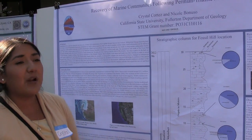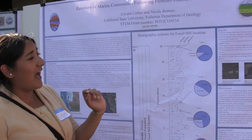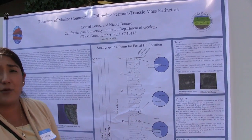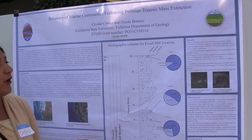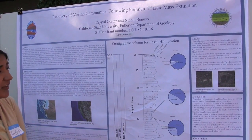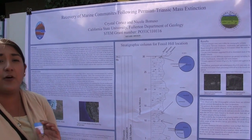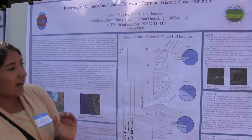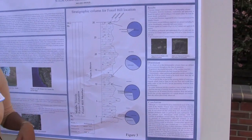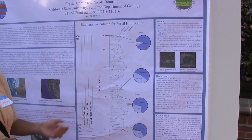The interesting part when I was doing my research was that we found the presence of forams in about four different locations. And the forams had never been mentioned for this location before. So the focus of the project kind of shifted onto talking about these forams so that we can understand what's going on in the oceans.